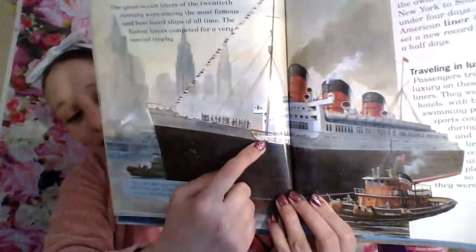Traveling in luxury. Passengers traveled in luxury on these huge ocean liners. They were like floating hotels with ballrooms and swimming pools and sports courts. But during the 1950s and 1960s, the liners had to compete with jet aircraft. The planes were not so luxurious, but they were faster. So you could have a nice, it's like an early cruise ship. Tons to do on there. Never get bored.